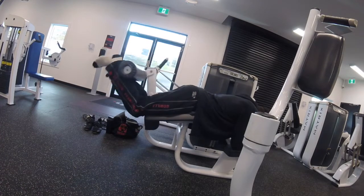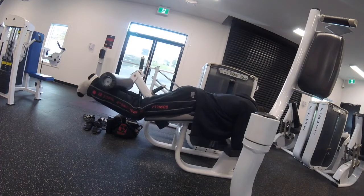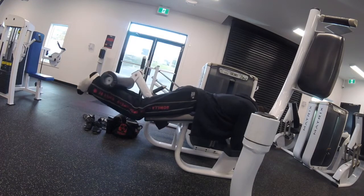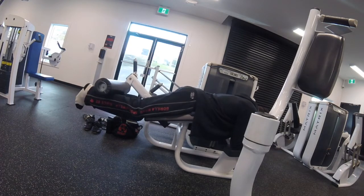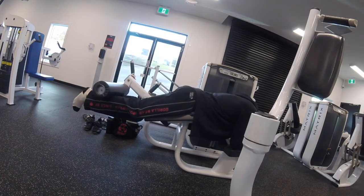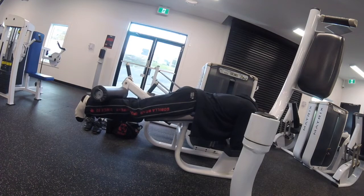So, as you can see here, I started off with lying hamstring curls, and this is the way I've been starting my leg workouts recently, as it warms up my hamstrings, warms up my glutes, and gets the knees going. So I've really enjoyed starting my workout with the lying hamstring curls. And I really enjoyed this machine. Actually, it was Matrix, and I've never used this particular machine before.